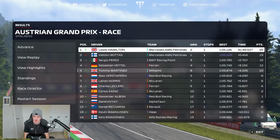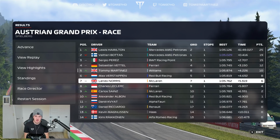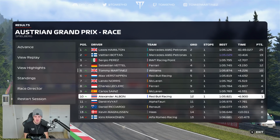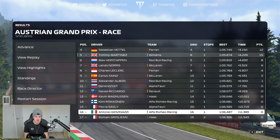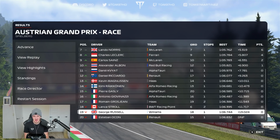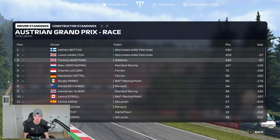Hamilton wins though ahead of Bottas, who picks up the fastest lap, and Perez on the podium, Vettel, myself, Verstappen, Norris, Leclerc, Sainz and Albon in the points. And missing out we have Kvyat, Ricciardo, Magnussen, Raikkonen and Gasly, Giovinazzi, Grosjean, Stroll, Russell P19 and then Ocon DNFing from the race. We look at the standings and we remain in third place.